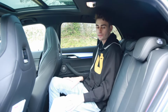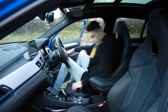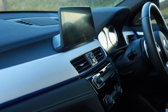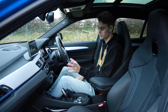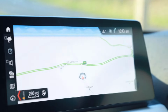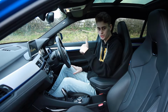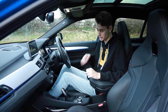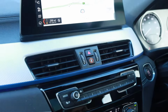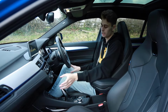So what I'll do now is move into the front where I have head and leg room. Here we are in the front seats of the X2, and where should we start? We'll start with the center console. You've got a 10.25 inch screen, which you can do touch with your hands, or you can use the iDrive wheel. It doesn't have the gesture control on it like you see on some of the other ones, which is good because I think that's probably the most stupid feature that's available in cars nowadays. Below that, you have the air vents, CD slot, and radio settings, all physical buttons, which I like.